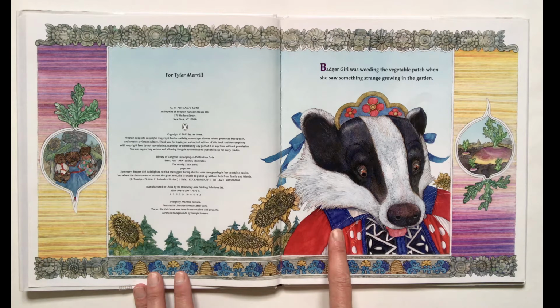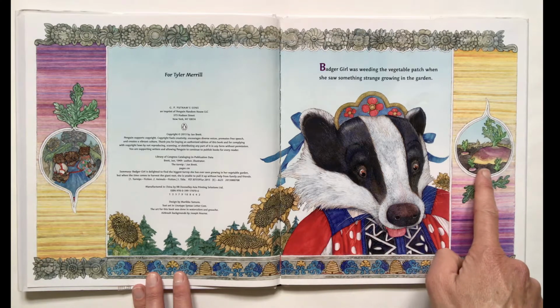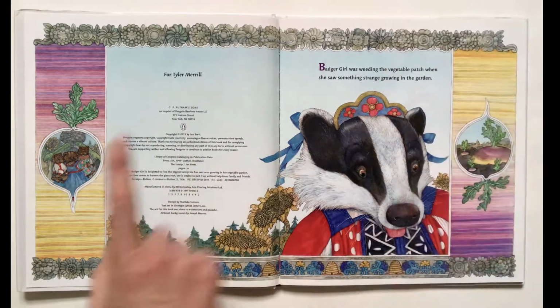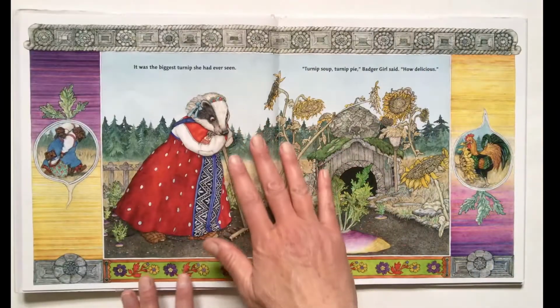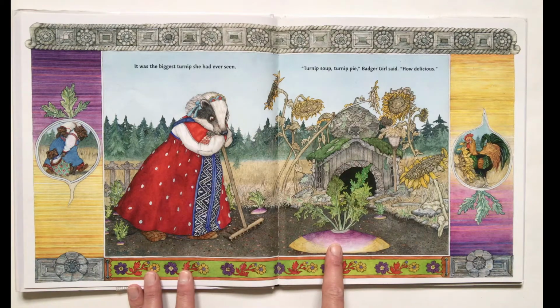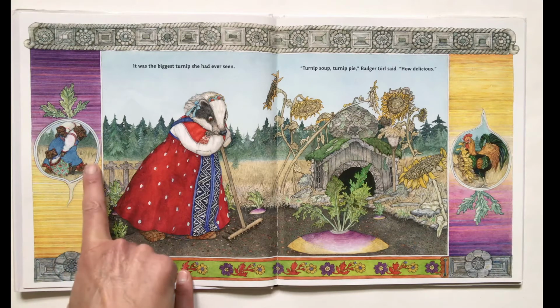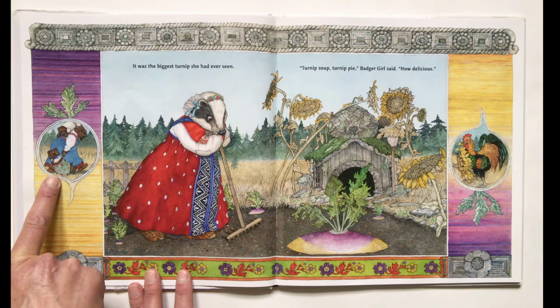Badger Girl was weeding the vegetable patch when she saw something strange growing in the garden. Oh, there's the babies, Mama and baby bears. It was the biggest turnip she had ever seen. "Ah, turnip soup, turnip pie," Badger Girl said. "How delicious!" And there's Mama Bear. Looks like she's dragging her babies, like they're pretty tired and maybe they need a nap.